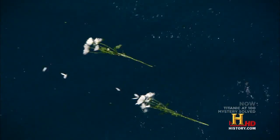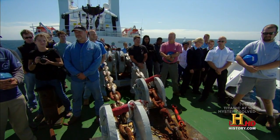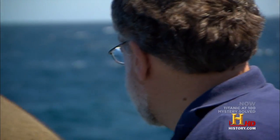A lot's been made of this mission. All the equipment we're deploying, all the experts that we brought together. But it's important to note, at the end of the day, this is really an effort to preserve the legacy of Titanic and honor the memory of all those who perished that night. To me, the memorial site's more at the surface than on the seabed, simply because so many people lost their lives at the surface.